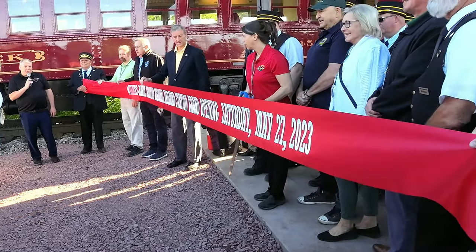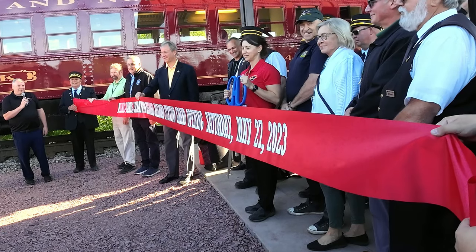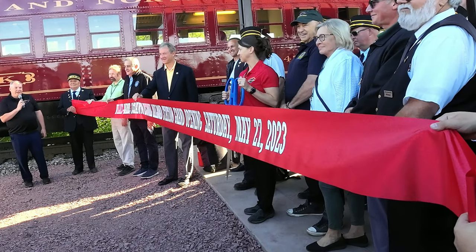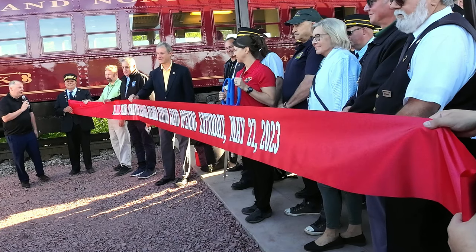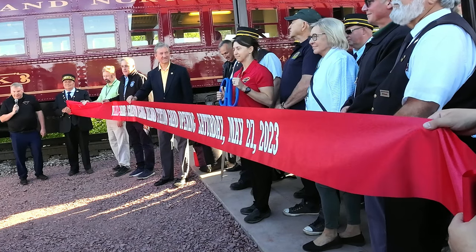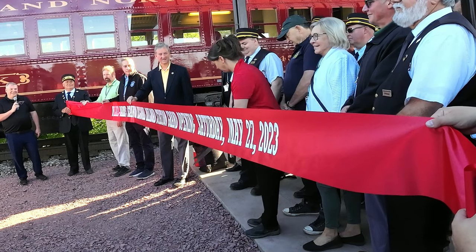Okay, we'll get a couple of pictures of it before we cut it. It's such a beautiful ribbon, we don't want to cut it. Again, this is the grand opening, May 27th, 2023, of the Wilkes-Barre Scranton Regional Railroad Station here at Pittston. Tina, whenever you're ready.